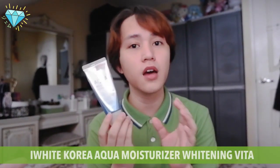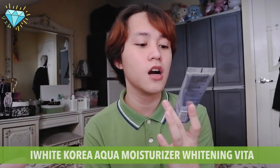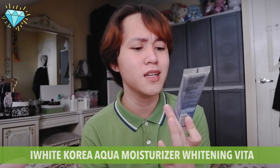Now, the first moisturizer that I use is this iWhite Korea Aqua Moisturizer Whitening Vita, which deeply hydrates with a water-based formula. As it says here, it's a water-based formula, so I really like it, because when I use this, it just disappears right off my skin without having that oily feeling. Oily moisturizers just don't work on my face. It feels heavy on my skin.